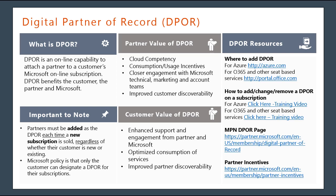So with that, I know many of you know what Digital Partner of Record is. It is a basis for getting your competency as well as a way to earn incentives. It allows you to see your customers' consumption and usage, which is awesome, and helps you gain a deeper level of understanding of their business. So ultimately, this slide here is a breakdown of what it is, the partner value, so everything I've just described. And for the customer, it's valuable because you are able to see the consumption and usage and offer them a higher level of support. Now, there are some pitfalls to Digital Partner of Record.